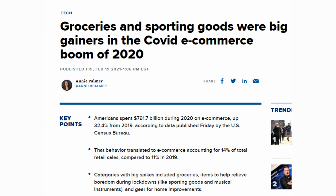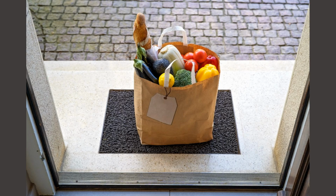Just last year, Americans spent right around $791 billion on e-commerce alone, a figure that accounted for around 14% of total retail sales. This is a number that seems to go up each and every year as people become more and more dependent on the ever so convenient online platforms. Why waste time actually going aisle by aisle in a store, then spending several minutes in a self-checkout line when you can simply have your groceries delivered right to your doorstep?